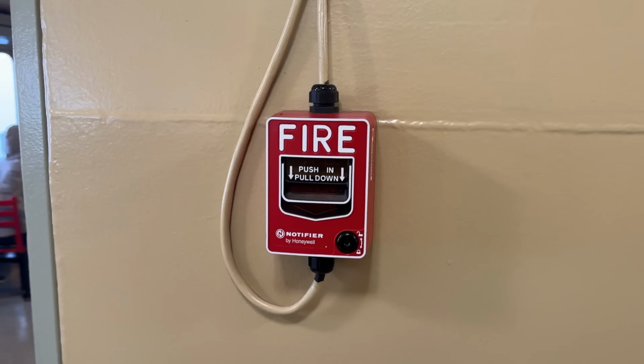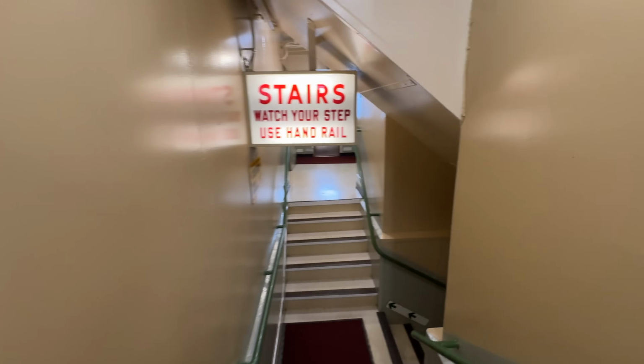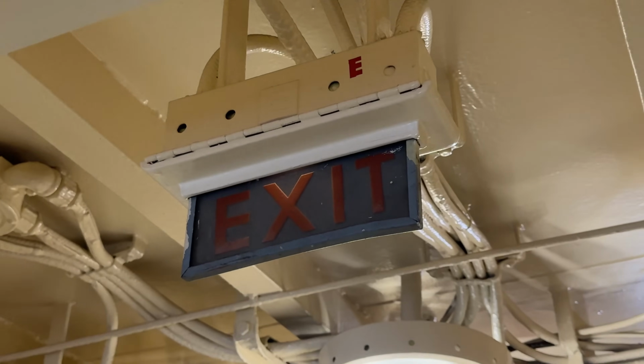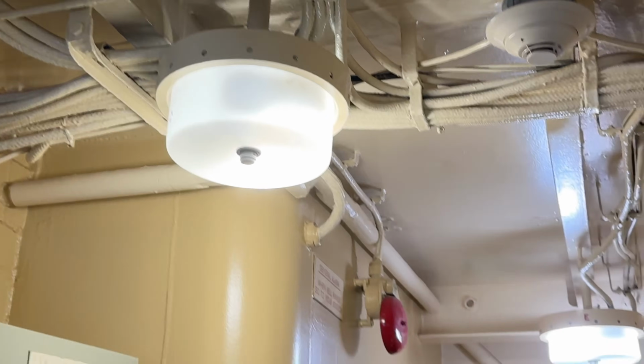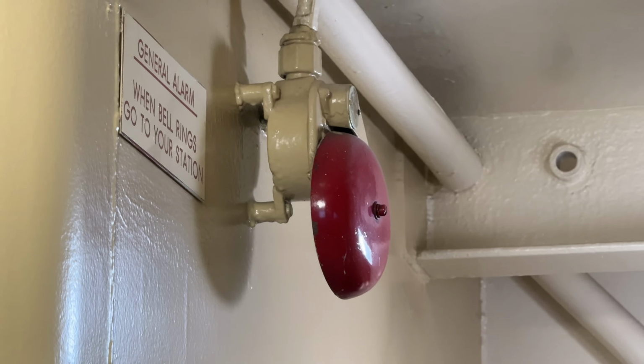So it looks like some of them they have done addressable, but not everything. So notifier panel of some sorts. That's back down to the vehicle deck. Cool there. This is one of the ship's general alarm bells, which are installed around the interior of the ship.